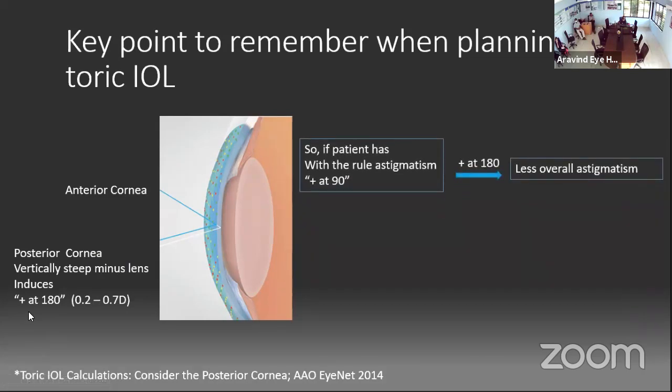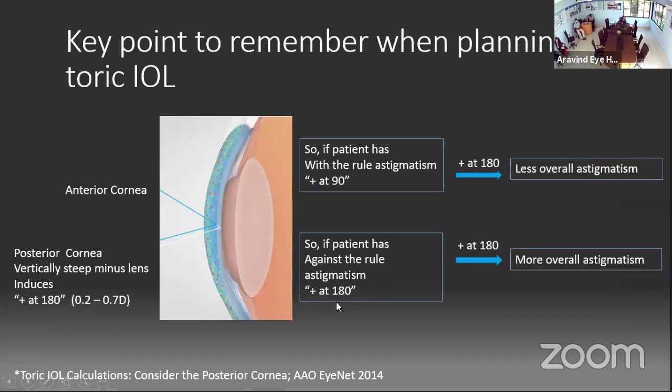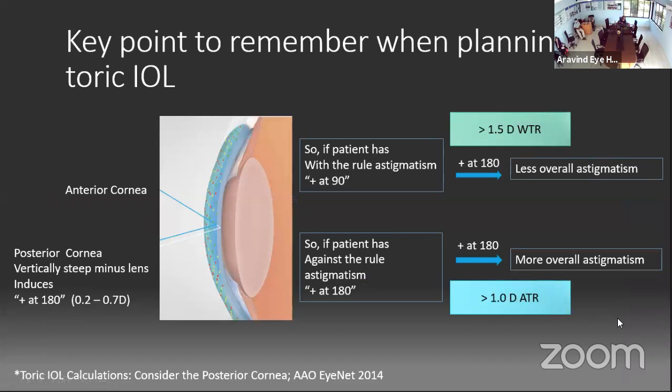If the patient has with-the-rule astigmatism to start with, which is nothing but plus at 90, this posterior cornea will compensate for this plus at 90, and as a result will give us a less overall astigmatism. Whereas if the patient has an against-the-rule astigmatism, that is plus at 180, this posterior corneal astigmatism is going to add on to it, resulting in a more overall astigmatism. And this is the basis of using a toric IOL. You will have a very low threshold of using a toric IOL in against-the-rule astigmatism when compared to with-the-rule astigmatism. If it is against-the-rule astigmatism, even when it is more than 1, you want to use a toric IOL. Whereas in WRA, you wait until it becomes 1.5.